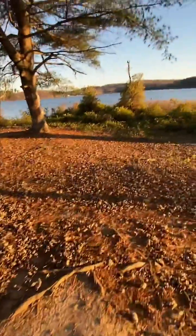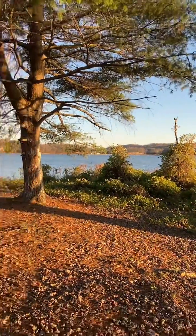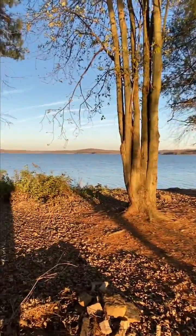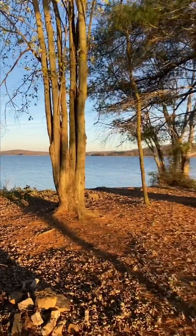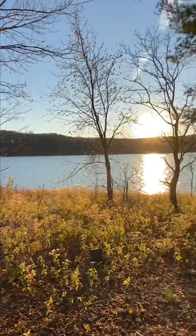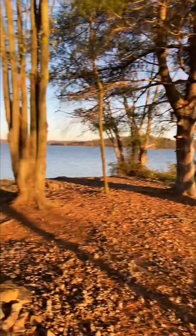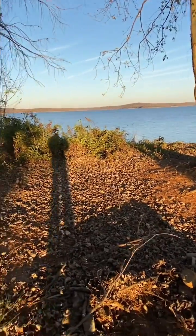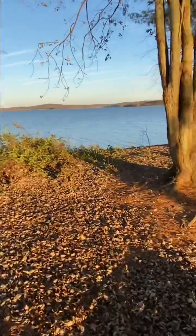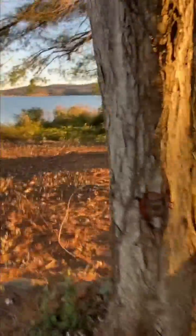But look at this view. It's absolutely gorgeous. It's the beach over there and the water tower. It's just absolutely beautiful. The water is so blue. It usually looks this blue, but I don't know if it's because of the contrast with the brown leaves, but man, it just looks awesome. So if you're into fishing, this would be a great place to just hang out for the evening, whether you're catfishing or something. I've seen several places where people make campfires.